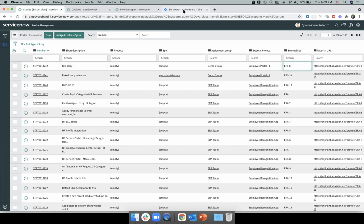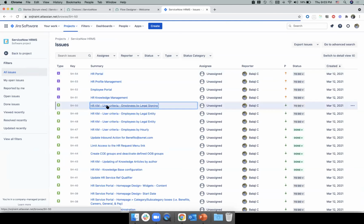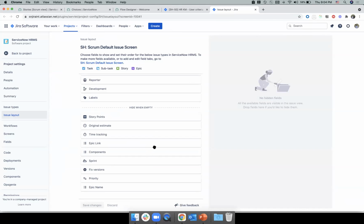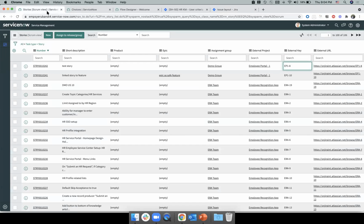But we don't have a reference in Jira. But if you want to add it, that would be fairly simple. I can show you how that works. So let's say I can add a custom field called ServiceNow number. Okay, apparently it's not showing up all the options. So you can just add a custom column, and then you'll be able to do the mapping. Okay. My second question.